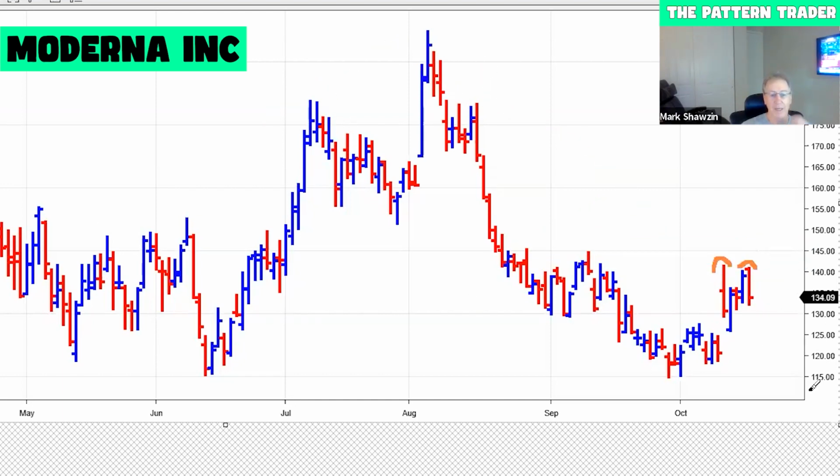Now we have a perfect kind of double top, and you also have the perfect combo of this price action. You have a double top with a failure at that 140. So every time you went to 140, the sellers came in, and by the time it closed right on the low, indicating that the sellers are in control.